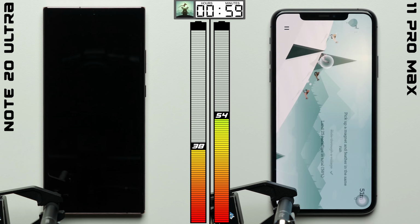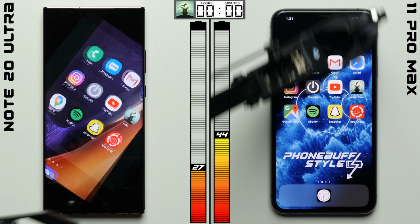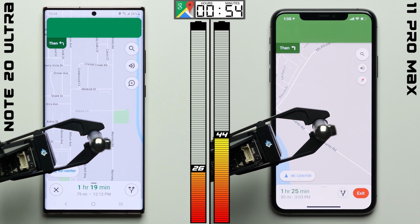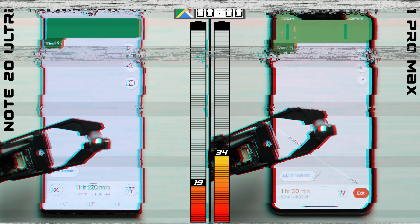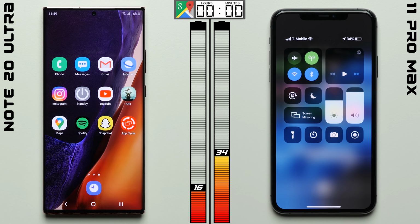The iPhone is a full 16 percentage points ahead, and after 1 hour of Alto's Adventure, that gap only grows to 17%. Now, at this point, it's pretty clear that the Note isn't going to win this battery test, with the only real question now being how big the total difference is going to be. And after an hour of simulated navigation, the gap continues to grow, with it now being at 18 percentage points.